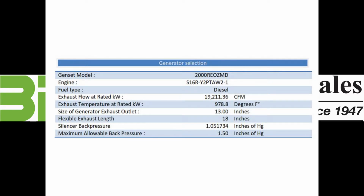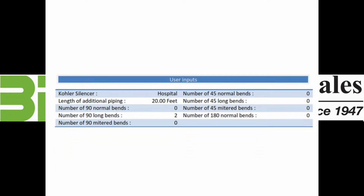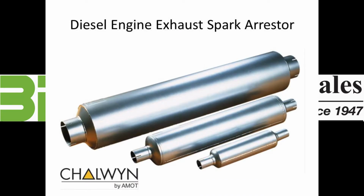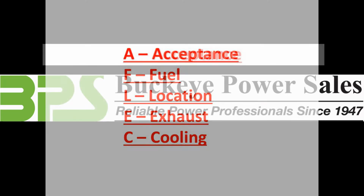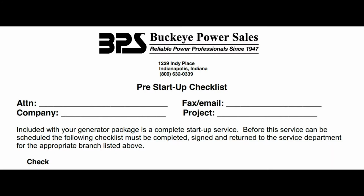The sizing program then gives a printout that we can put into the file that shows the generator information, the data that we put in, and a recording of the back pressure. Also remember, if you're going to add exhaust spark arresters, there is back pressure from those as well. In returning to our AFLAC, we will now focus in on the acceptance test.